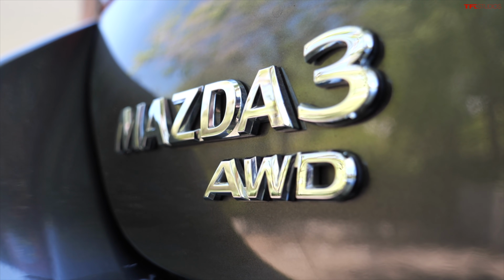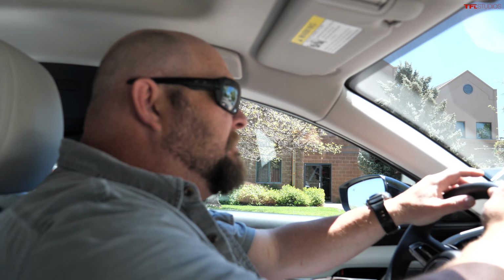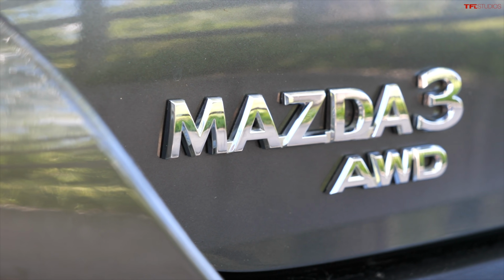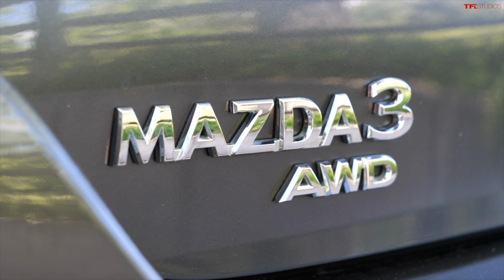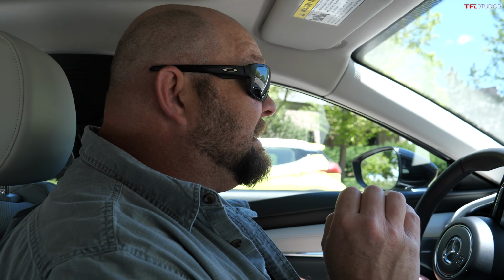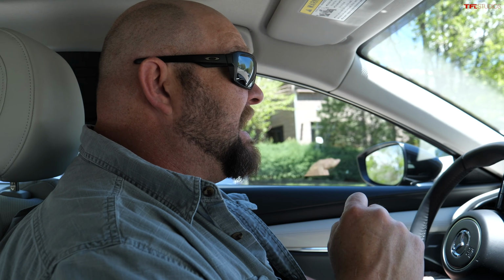The important part of this car is driving, because it drives so smooth and it's got great power. 250 horsepower if you put premium in here, and we'll talk about the engine a little bit later as well. It's well sprung, so it's actually softer than any Mazda I've driven, yet it has all-wheel drive and a really good all-wheel drive system. Something that I consider far superior to any other car in its class.